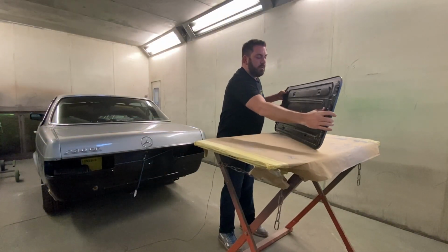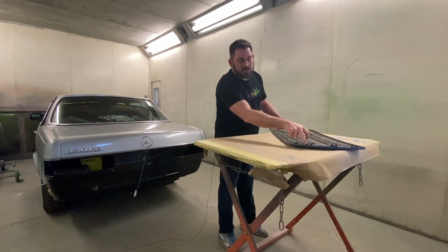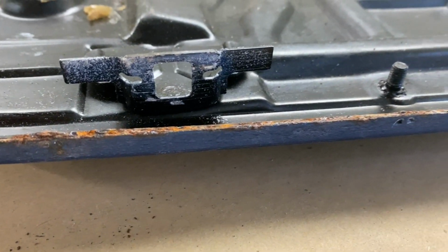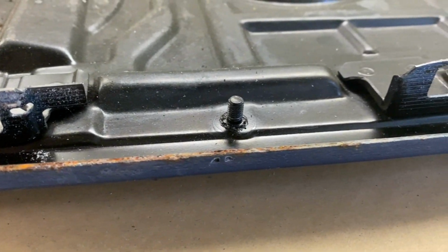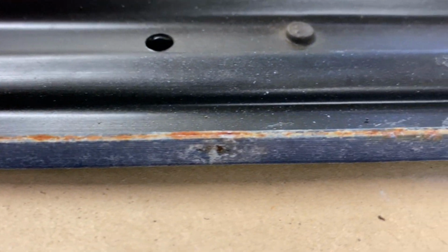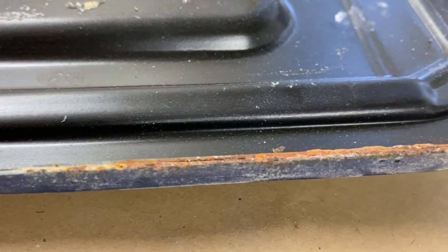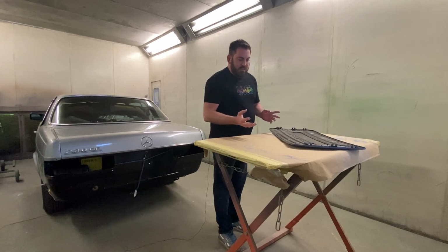If I turn it over, I can show you on getting closer to the front on this edge, and on this side as well. It gets worse, and pretty much all the way across the front edge there's some quite deep-seated corrosion, and it's in between the seams of the two pieces of metal. So again, another decision to make.